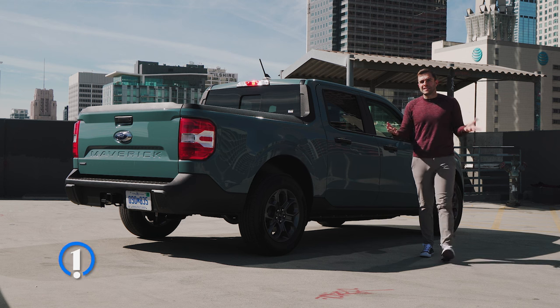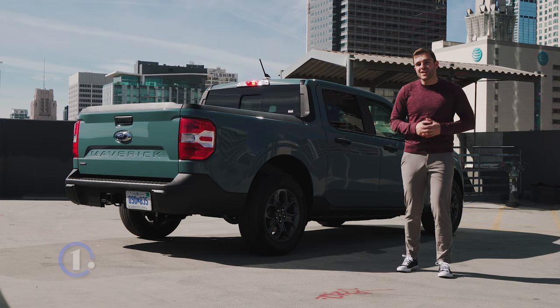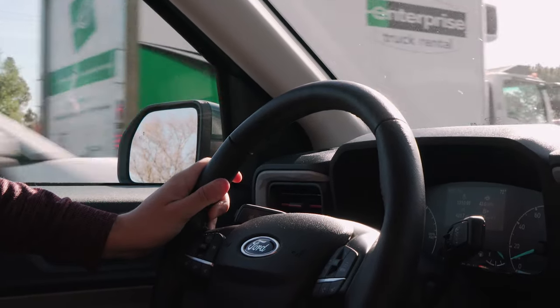But the Maverick is the least truck-like of all the trucks on sale today. And that means it's great in the city. We've come to LA in the middle of rush hour to prove that point.